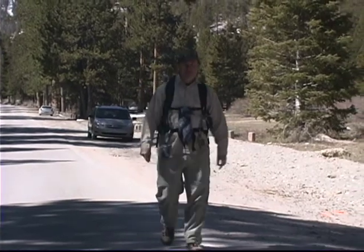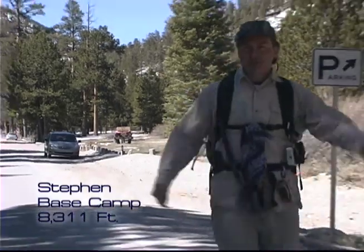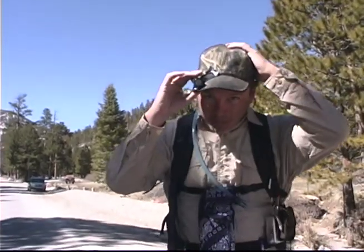Comes to camping, hiking, and climbing in the Spring Mountains. This is what you call base camp. This is Lee's Canyon Road, about 15 or 16 miles in. Got my head cam ready to go.